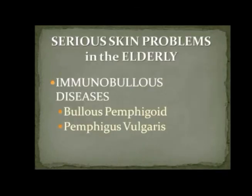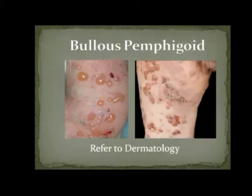Some of the serious skin problems in the elderly are immunobullous disorders, and I'm sure some of you who work in retirement or nursing homes probably saw this a lot. It will usually happen in the elderly for bullous pemphigoid. It's the most common autoimmune disorder in the elderly.